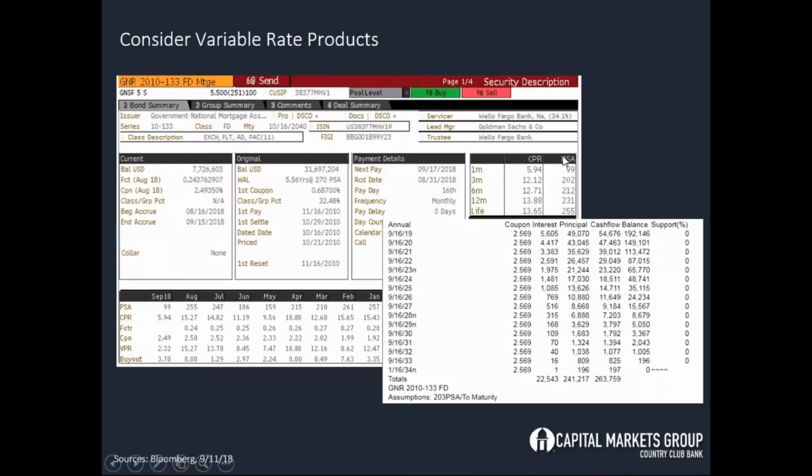So one strategy we have looking at increasing interest rates is to consider using variable rate products. This example is of a floating CMO, which is just a CMO where the coupon periodically resets. This is an example of a Ginnie Mae floater that's completely expected to pay off by 2034.